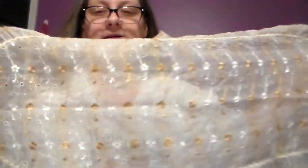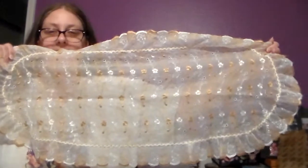A runner. I love it. Coppery goldish one. Look how pretty that is. Oh man, I love it. It's rounded at the end. I love it, love it, love it. Okay. So that is my rummage sale haul.